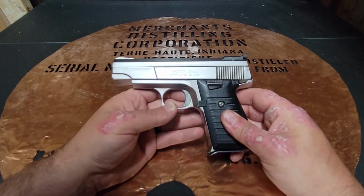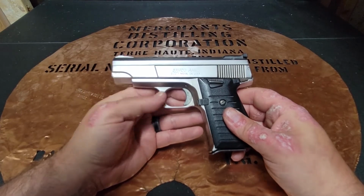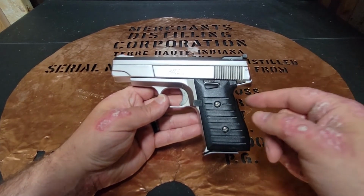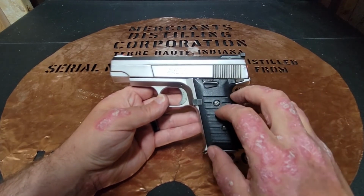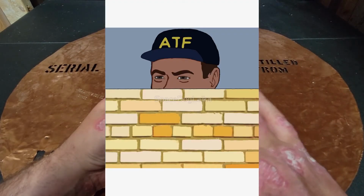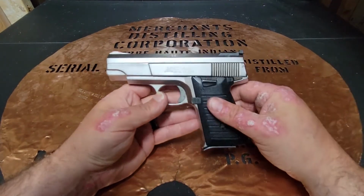Now, Jimenez declared bankruptcy in February of 2020 after they were selling directly from the factory to non-FFLs, which is a big no-no with the ATF. And so they're now out of business, and so you're not going to be buying new Jimenez's anytime soon.